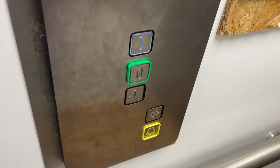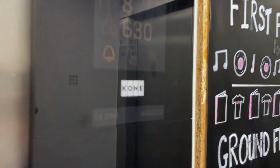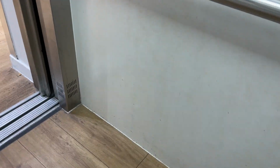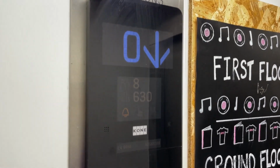No door closed for some reason. And an old matrix there. 8 persons. Don't know when this was done, no year. Oh, those doors are painfully slow. Oh, fancy.